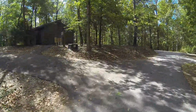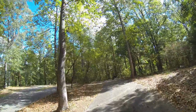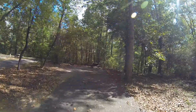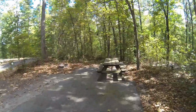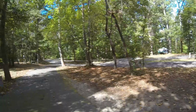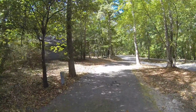Space 27. Pretty good slope up in and a decent cross slope. Large tree at the entrance. But once you get back in here, the cross slope goes away. It's just a gentle slope up all the way to the back of the campsite, and a decent sized outdoor living area. And there's your bathhouse right next to you.